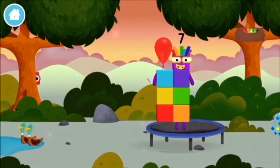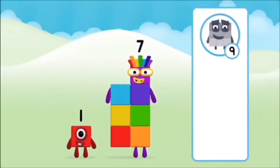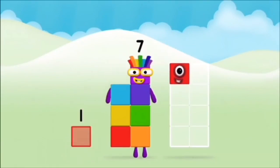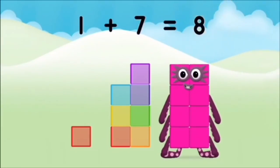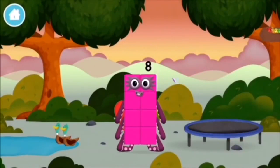A balloon. You found one. Which number block do you think adding these together will equal? Great! Now can you add the number blocks together? One. Seven. One plus seven equals eight. Super! You made number block eight. You made a new number block.